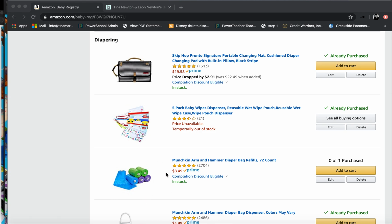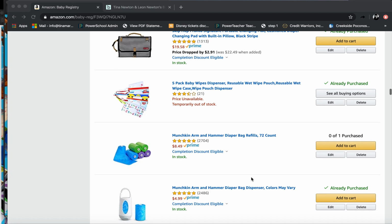Love, love, love the diaper bag refills. But guess what? You can actually get this at the dollar store. And look, $8.49 for a 72 count. I can get more use if I go to the dollar store and just buy them. They're just like the little doggy bags that you use, and I just use them. If it's a stinky diaper, put it in there and throw it away. I normally use it for when I'm out. I don't really use it at home. At home, I just kind of throw the diaper away in the garbage.